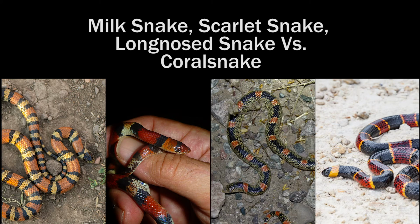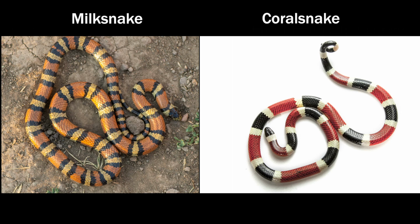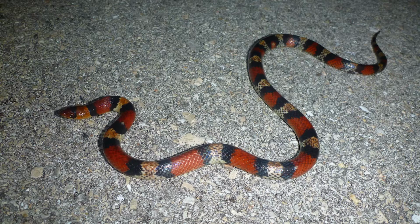Milk snakes, scarlet snakes, and long-nosed snakes are harmless red, yellow, or white, and black patterned snakes that may be confused with coral snakes. Milk snakes may be blotched or banded, with the banded variety being most often confused with coral snakes. In milk snakes, the red bands are adjacent to black bands, while the red bands are adjacent to yellow bands in coral snakes.